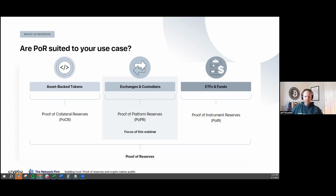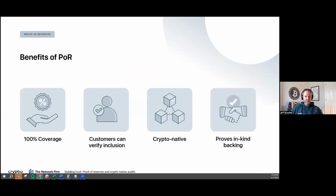Yeah. So now we've gone over the scope, and everything leading up to completing this. What are the different benefits from completing a proof of reserve attestation? Yeah, there's several. One of the big ones that Jeremy touched on is that this is really transparency for users over investors, and I think that's pretty cool.